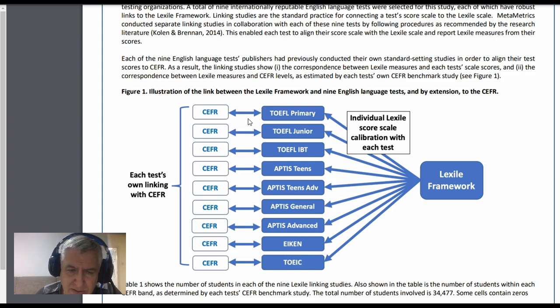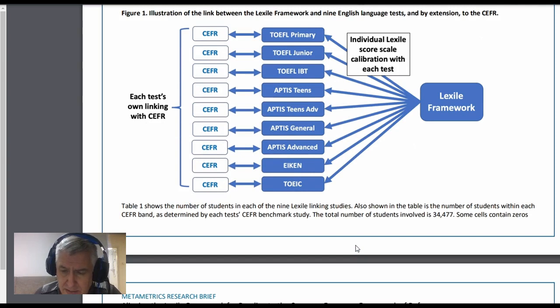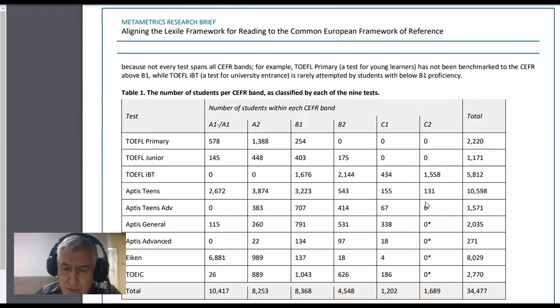All of these test providers have done a lot of research on their tests to correlate them to the CEFR, as you can see here. And they've also begun to do a Lexile evaluation. They each have a way that they've correlated things. But these two researchers from MetaMetrics have gotten a ton of data from all of these testing providers. Here you can see the total number of students is 34,000, so that's a really large group. You can see the individual breakdown here, their CEFR level for each of the tests. This table in itself is really, really useful for me.